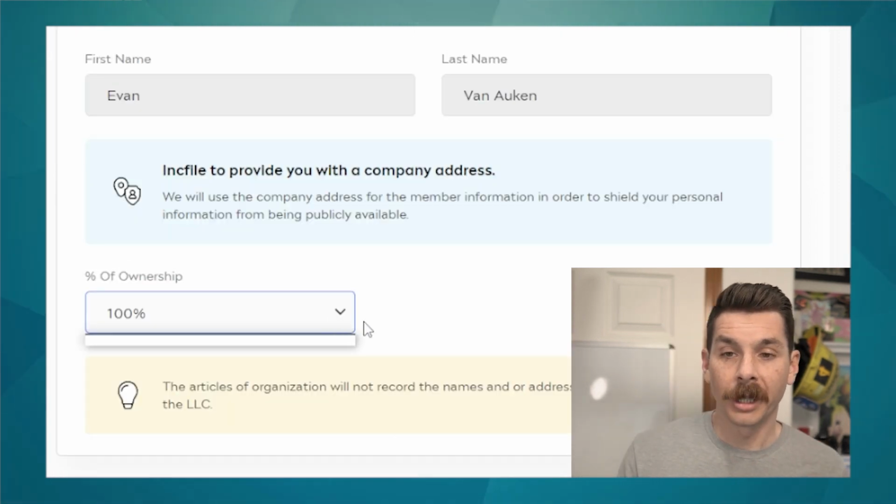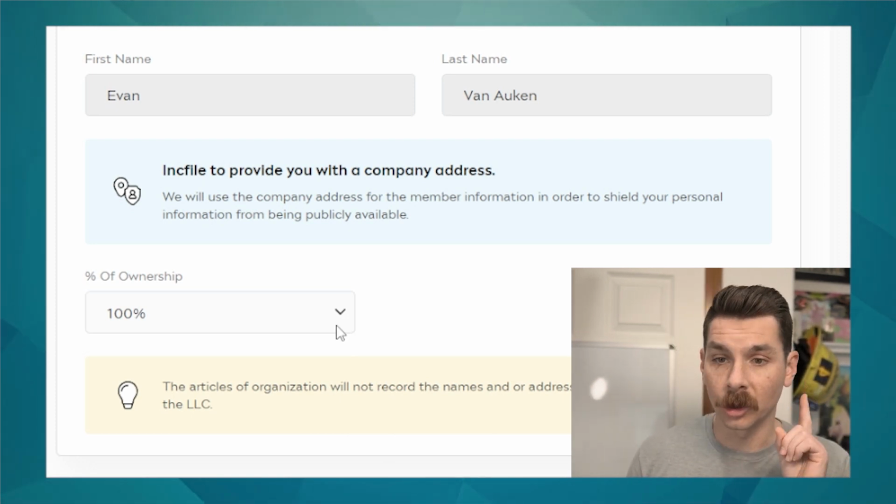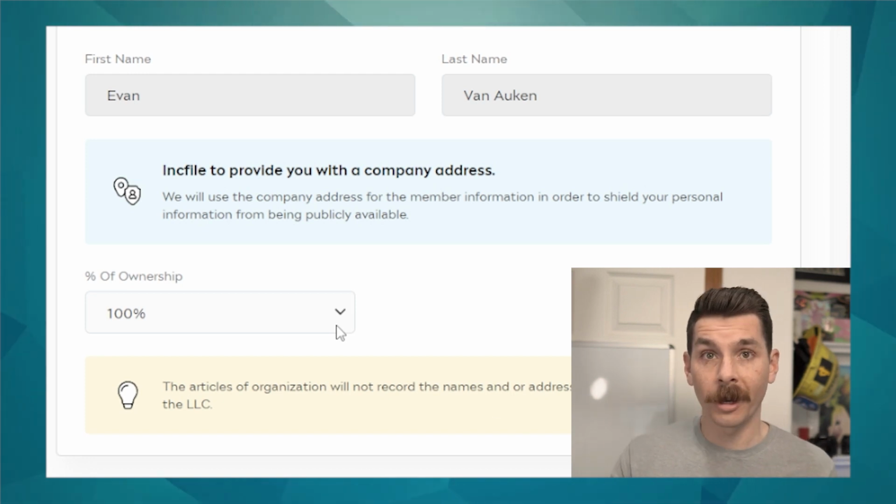Last but not least, make sure the ownership percentage matches what it should be. In my case, it should be 100% because there's only 1 person. When you're done with this screen, go ahead and hit next.